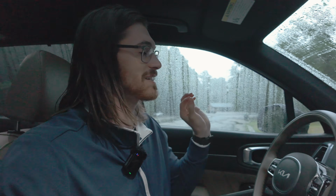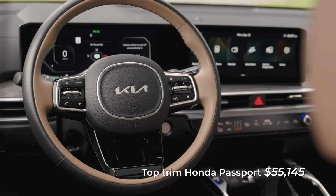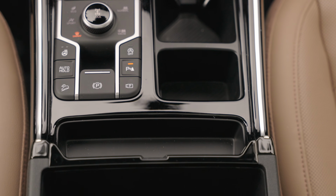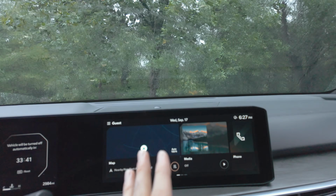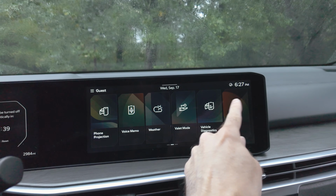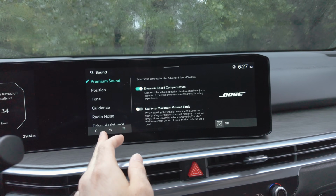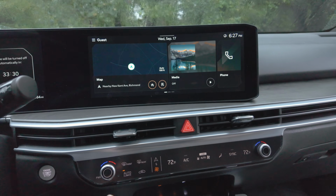Even here, with every last option, it's 50 grand. That's considerably cheaper than what you're going to get with a Honda. This is also practical. There's plenty of storage in here. There's a wireless charger that works, though it does cook your phone slightly, and the infotainment is snappy. This is reactive. I think the settings are pretty easy to understand, and on top of that, we have wireless Apple CarPlay, Android Auto as standard now.